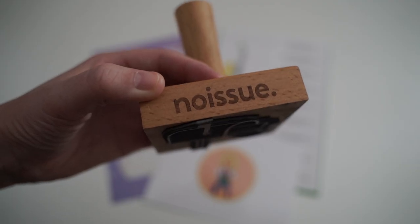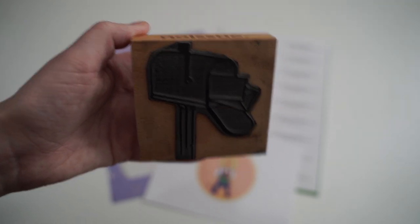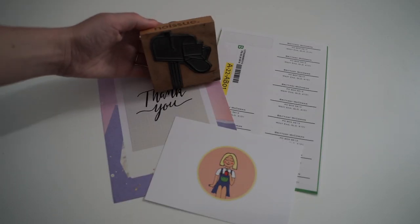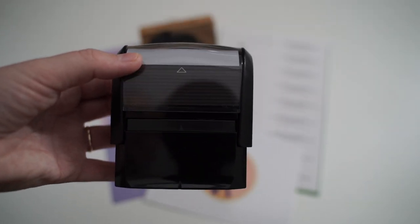So this is my no issue stamp, and it's got my logo on the front, so I'm going to try to stamp this on every package. I also just recently got another stamp, so this one says My Stationery Collection.